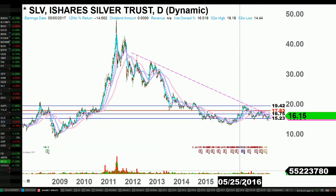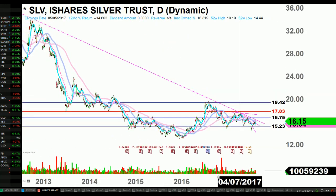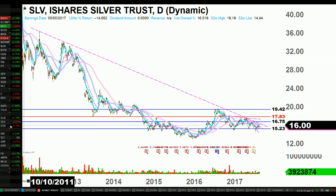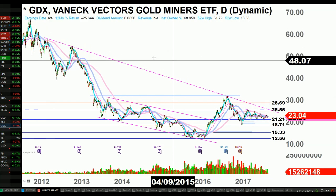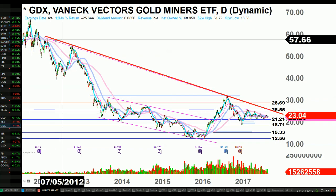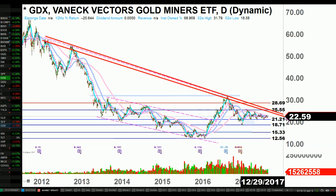Silver, a similar story here, but we're still below the major downtrend resistance. So let's see if silver can catch up. GDX is still well below. So GLD is leading, which is usually a good sign. Usually silver and GDX can lead, but once they get it going, usually it's silver that leads.